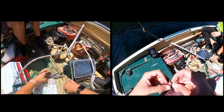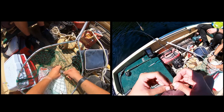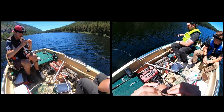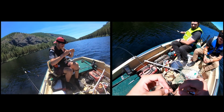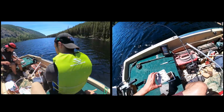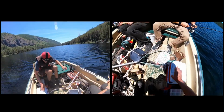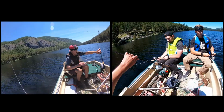Well, that's five. You want to put that guy in the tank, Dan? Yep. First time I've ever taken my own hook out of my own fish. You want to put that bad boy in the tank? Well, I'm sad. Yeah, that was a nice one. Want to hold mine?